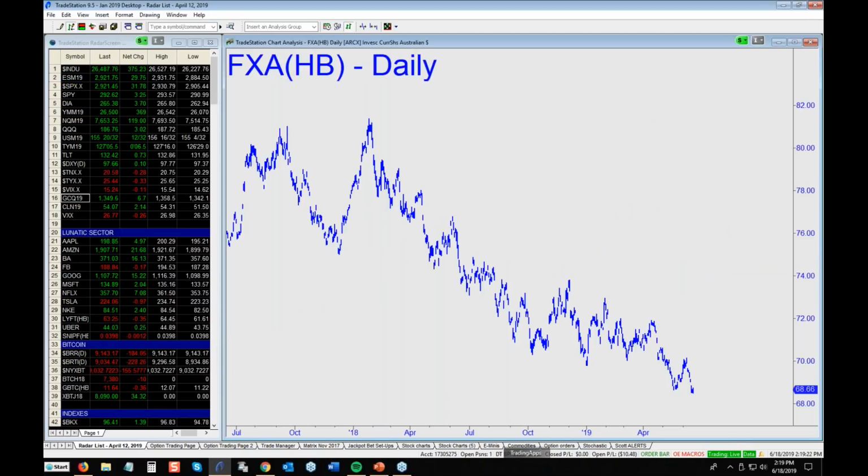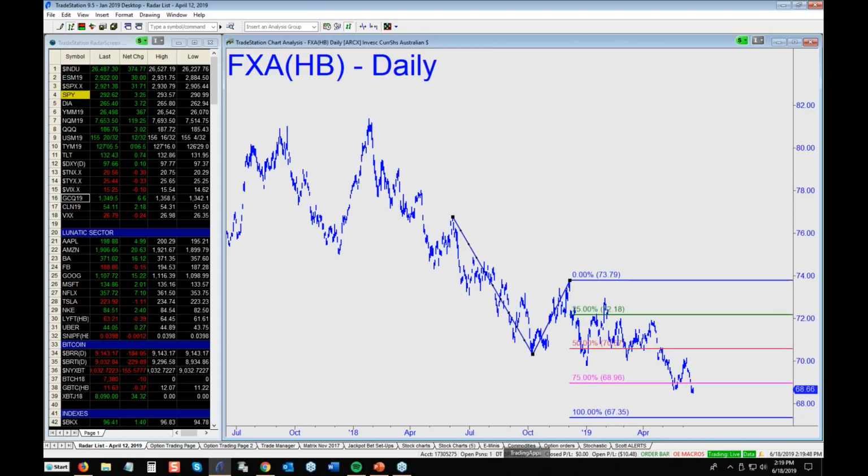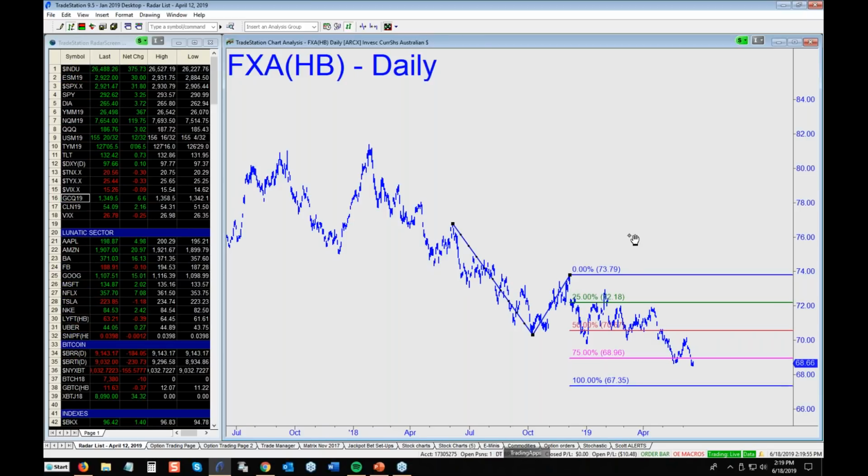FXA, I'm not even sure that's a symbol. It is. FXA is the currency shares Australian dollar. It's maybe some sort of ETF vehicle for the Aussie dollar. And great time to visit Sydney. The pattern that strikes me, it's down around 63 cents if I recall, but let me look at it here. Well, this is not as big a pattern as I was looking at earlier, but I think the Aussie dollar is going to come down at least to 67.35, and I would expect a pretty nice rally from there. It'll certainly be tradable from the point of view of this chart. I just don't see any avoiding it.